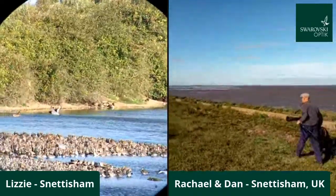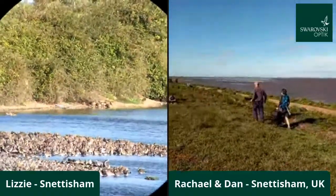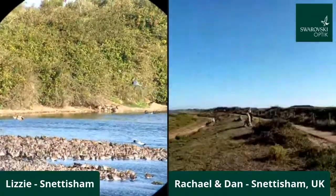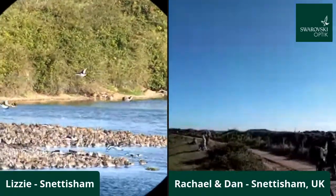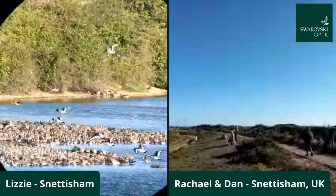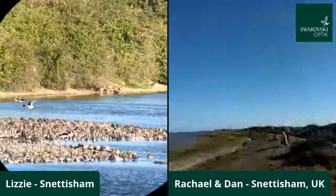So it looks like some of the birds might be coming in off the Wash. Yeah, they're just starting to fly. We're getting groups now coming over. There's a few small groups just coming in now. Hopefully you're going to see these. But it is so windy here today. I think the birds are just trying desperately to stay on the mudflats as long as possible.